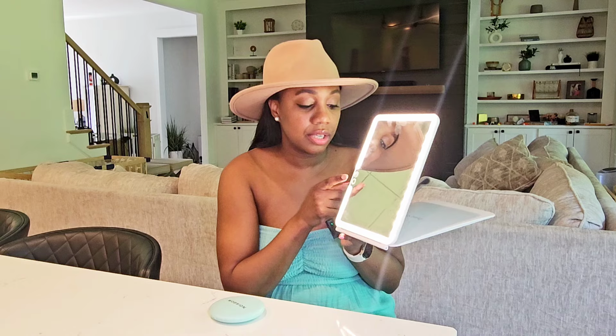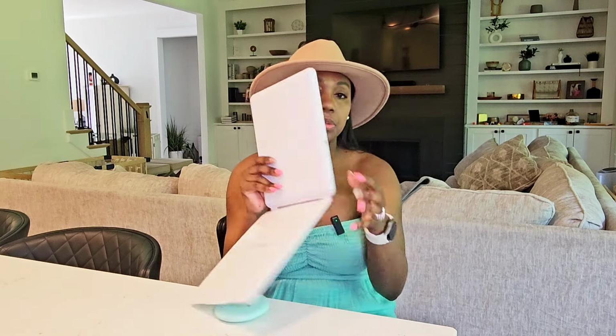But I love it. It's rechargeable. It has different lights on here. You have a warm light and a cool light. So it gives you that extra lighting that you need, which helps you to, again, do your makeup and things like that. There's a little plug here. You would charge it for the light. But this is a nice mirror that you can travel with. And like I said, it's compact, it's slim, so it lays really flat.